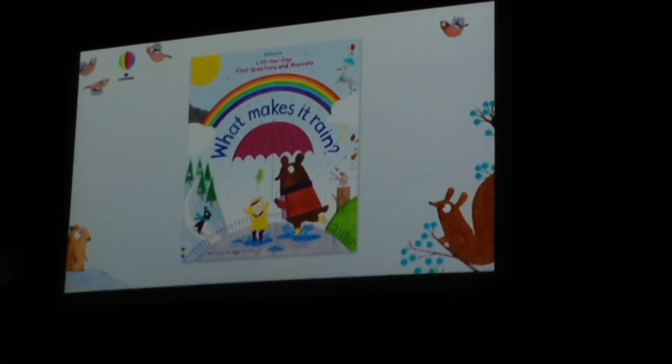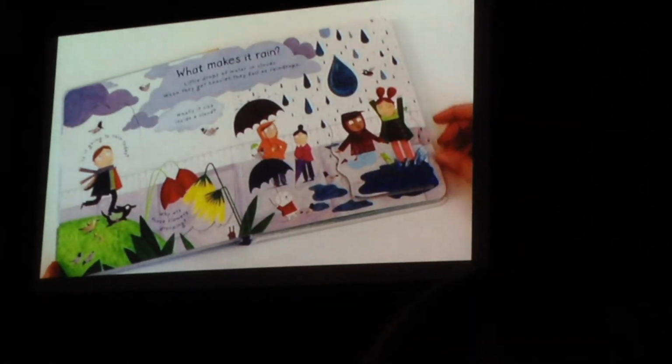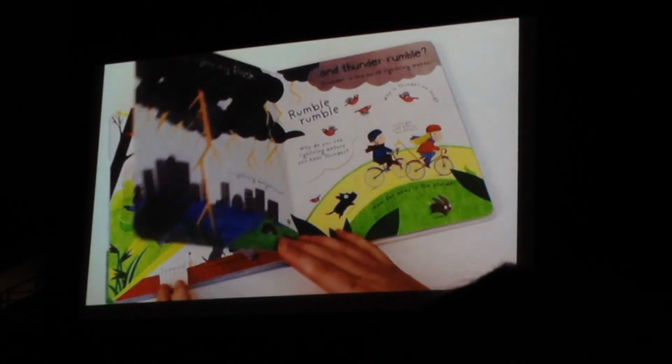Loads of fun. What Makes It Rain is another one of our increasingly successful Lift the Flap first question and answer books, we call them Q&A. There is very clear evidence that non-fiction books that merely explain subjects are slightly done to death now, and the market wants novelty. Novelty describes things like flaps, touchy-feely, stickers, writing, and that's what we specialise in. So perhaps 20 years ago we would have done a book called What Makes It Rain as a straight piece of explanation with some nice pictures. Now we have to do it with loads of flaps, hardback, beautiful art, gorgeous design, and this is selling and selling.